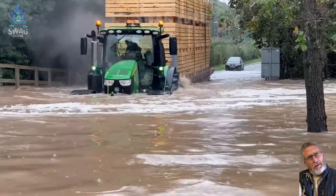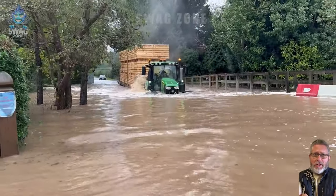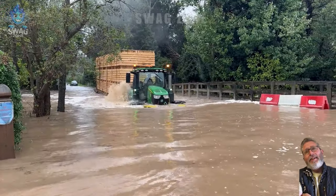Rising flood water levels can kill the engine or reach the driver. Hopefully, the floodwaters will recede soon so transport trucks can move more safely.